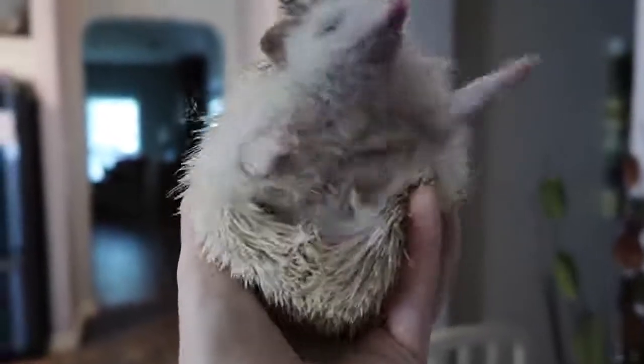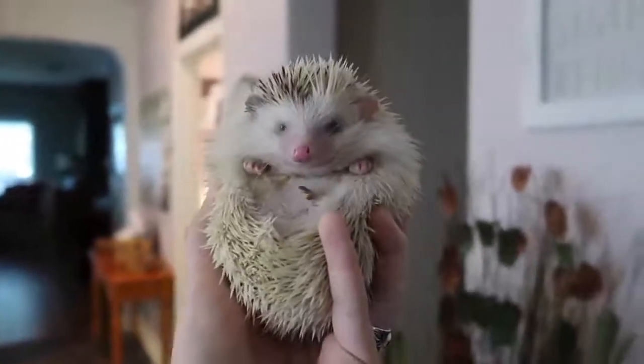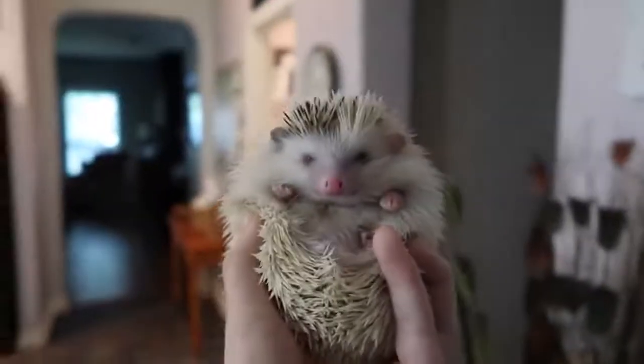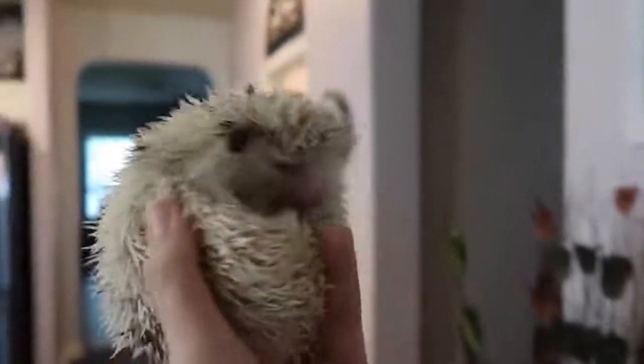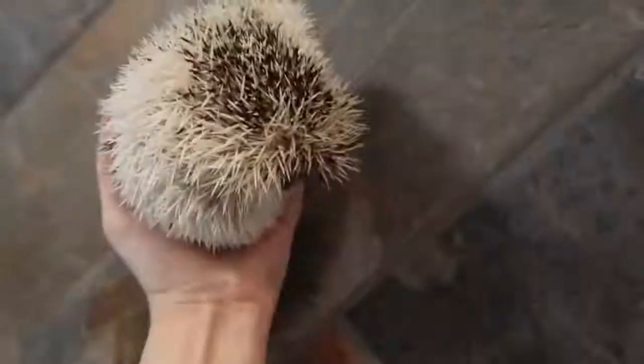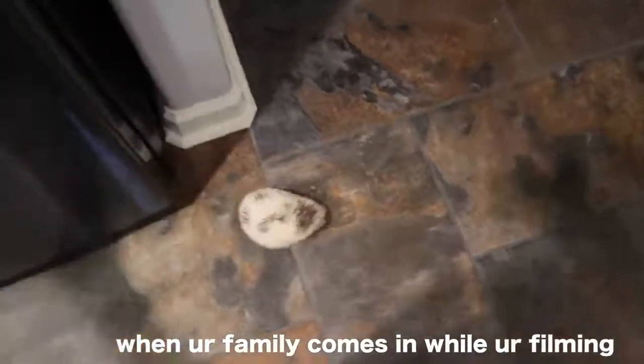Oh, you have hair on you. That's not cute. You generally don't want to hold a hedgehog like this too long. This is their most vulnerable position. Basically in the wild, if they're like this, any other prey can swoop down and eat them because their stomachs are exposed. So they don't like to be held like this. You don't want to do it for too long, but they do look cute. Oh hey, I have a hedgehog out on the ground.